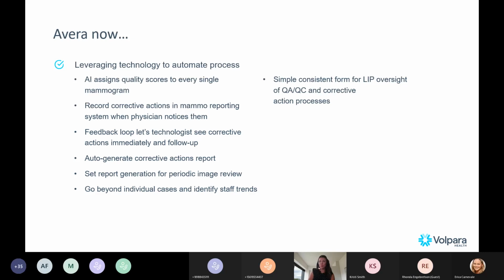I did want to just loop back on one of the other processes that the guests might be interested in as well. Earlier, you said you had marked some of those cards that came in. Was that for corrective action, or was that the periodic interpreting physician review?